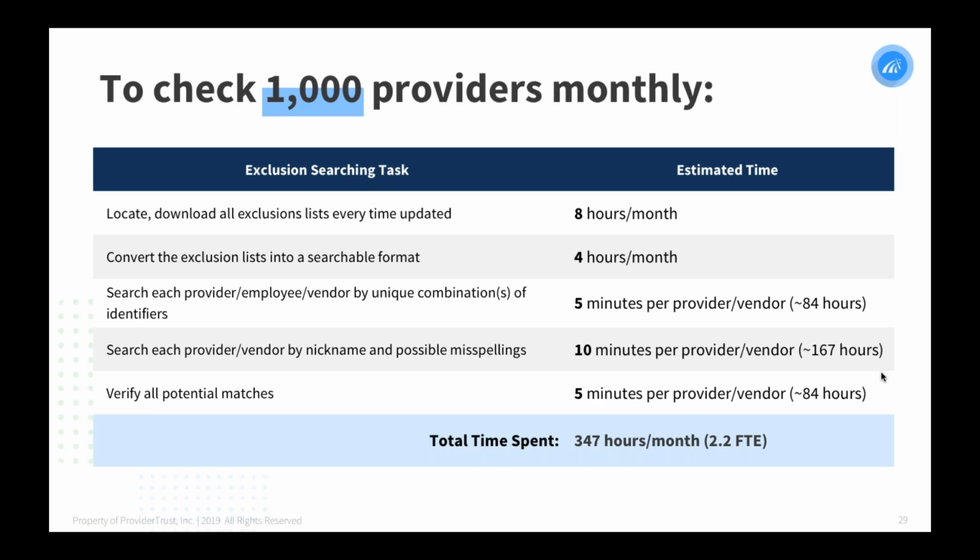So think about how big your provider networks are, how big your health plans are, or how many employees you actually have, and multiply that out to see, to do this well and to do this expertly, here's actually what this takes, which requires an investment from you guys.